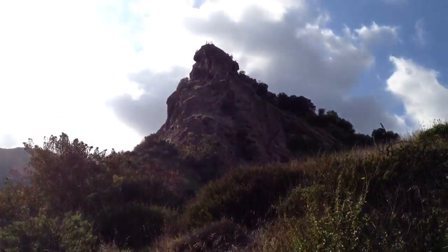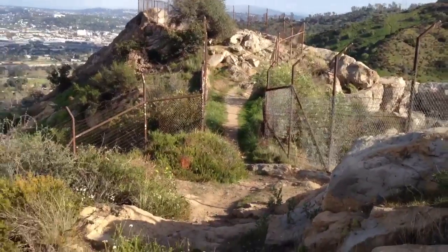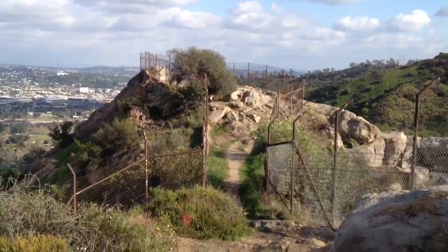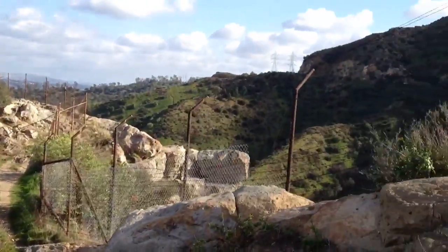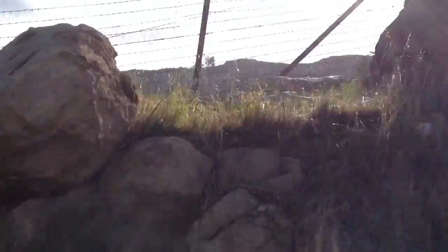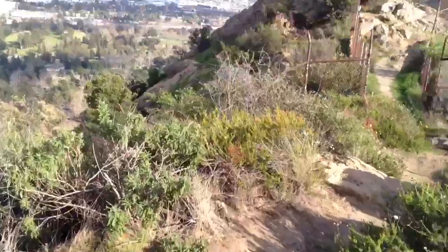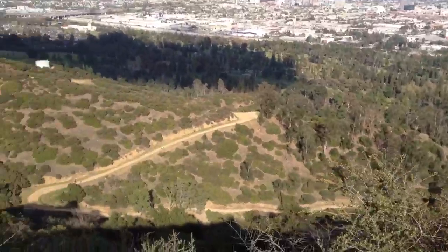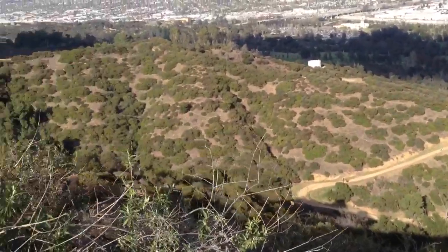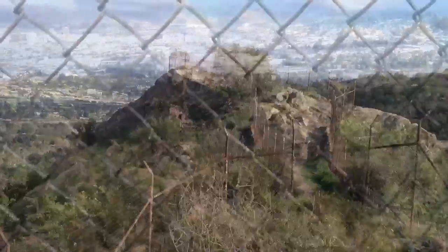There's a rock off in the distance. We're approaching B Rock. You can see it's right over there. It has chain link fence completely surrounding it. And that's the path to get here. It comes all the way up. And then it ends right there.